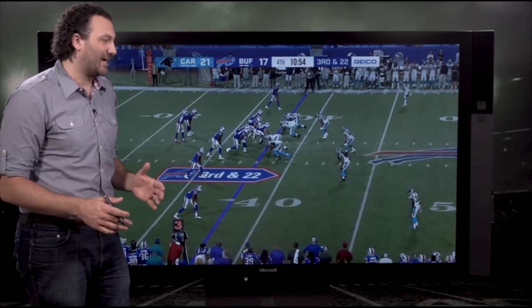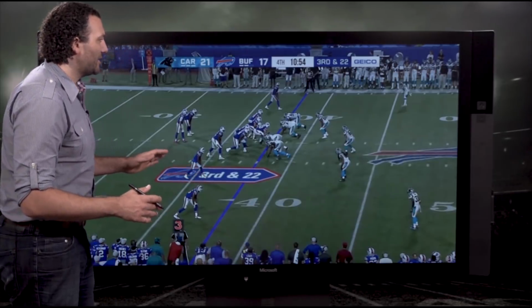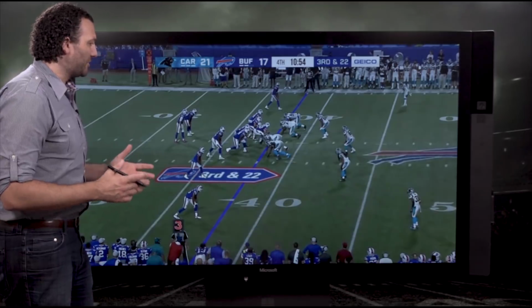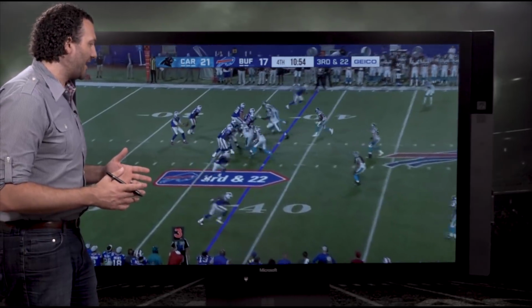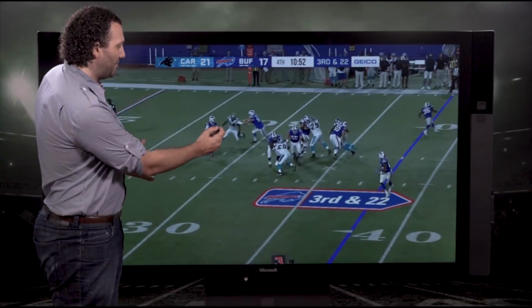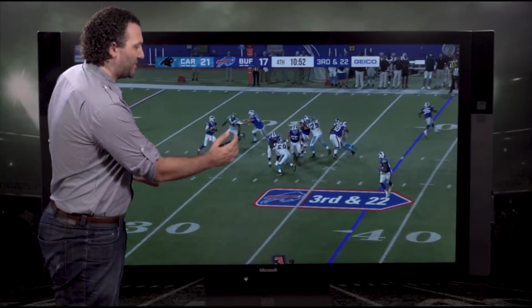Let's take a look at this pass. We've got a 3rd and 22, so they're trying to create a chunk play and convert. As we let the play run, we see that Allen's going to have a pretty good pocket to throw to. If we pause it right there, there's a little bit of pressure off the edge. He does a nice job. He's going to step up.